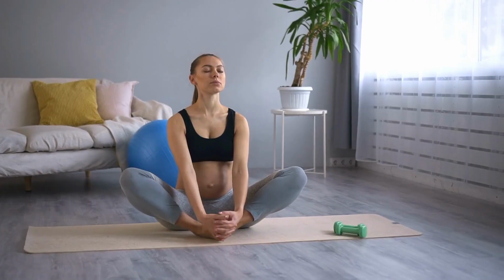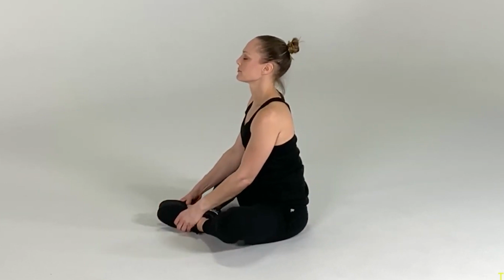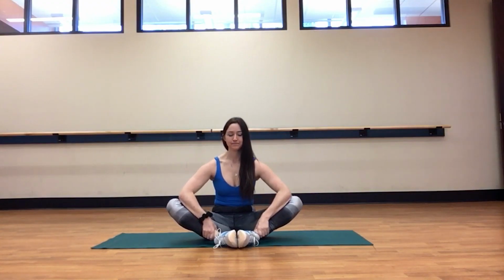Now, gently hold on to your feet or ankles with your hands and let your knees fall out to the sides like butterfly wings. Relax your upper body and imagine you're gracefully fluttering through a beautiful garden, letting gravity gently guide your knees closer to the ground. Feel the delightful stretch in your hip muscles and inner thighs as you hold this position for about 30 seconds to a minute, breathing deeply.